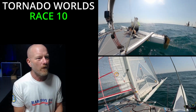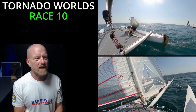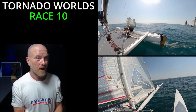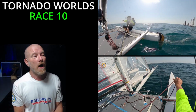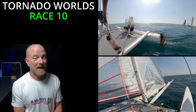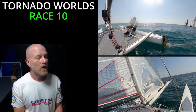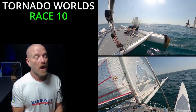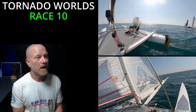And as we approach the gun, getting her up to speed, and look at the Spanish guys, they are off. That is a great start from them, and it looks on the camera like a pretty good start from us. But once again, I think what really let us down in the Tornado event was our upwind boat speed in the light winds. Need more power in the rig. Great event, good to be there.